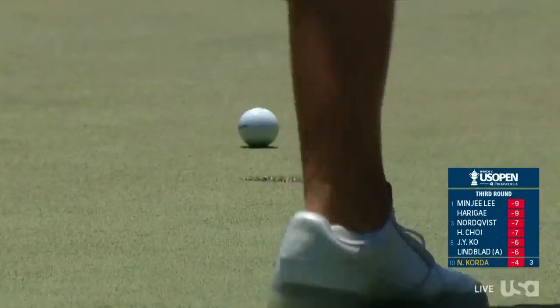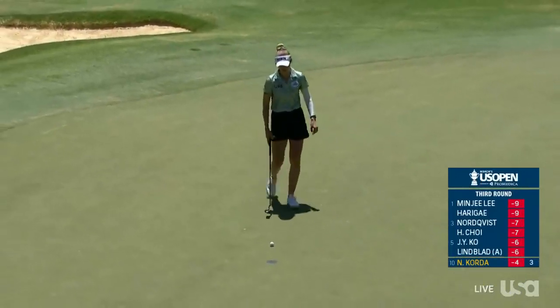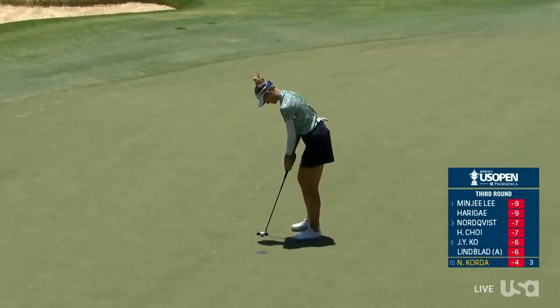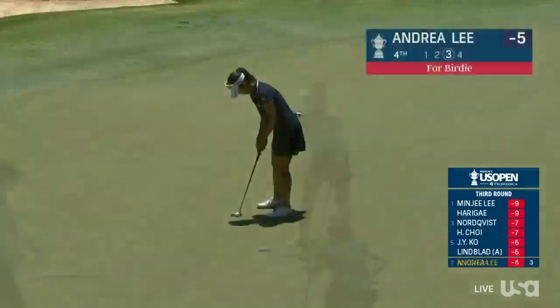Still just one. Cheyenne Knight had that birdie. Would she feel it not having played in 4 months as the week goes on, or might she be gaining some strength?